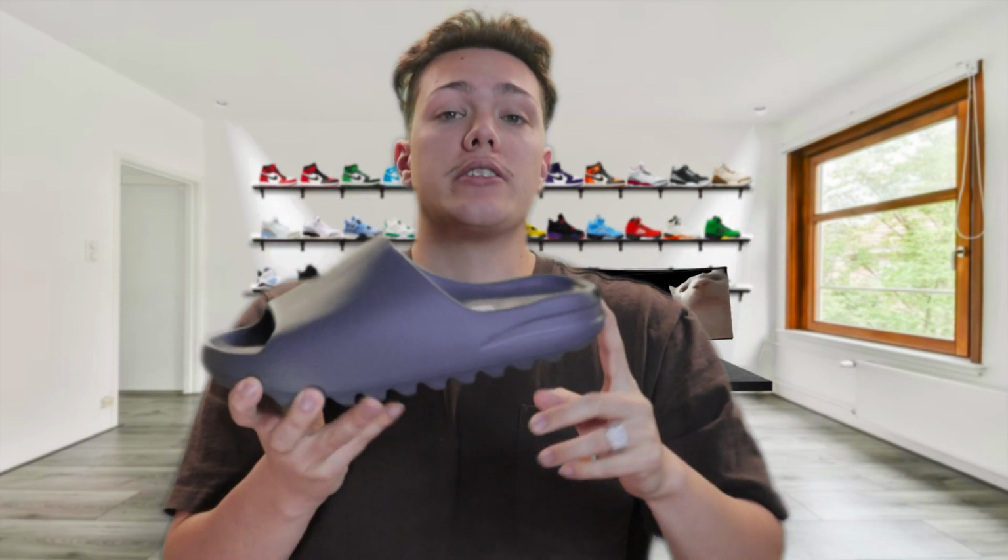First off, some Yeezy Slides. This pair, I actually got 2 pairs of these, a size 11 and 12, and I'm pretty sure this is called the slate gray or something like that. There's way too many different colors of the exact same shoe nowadays for these slides.